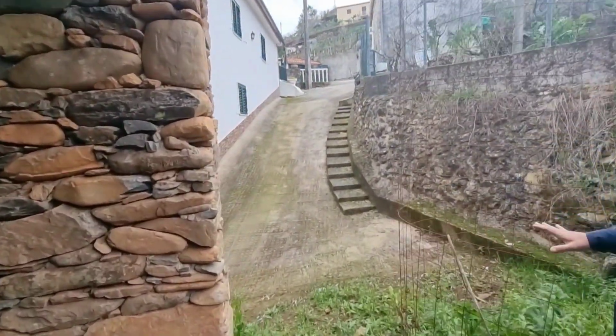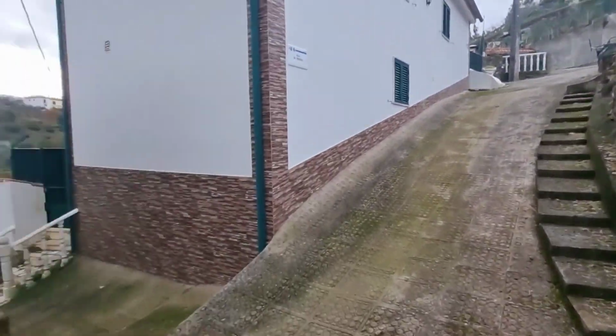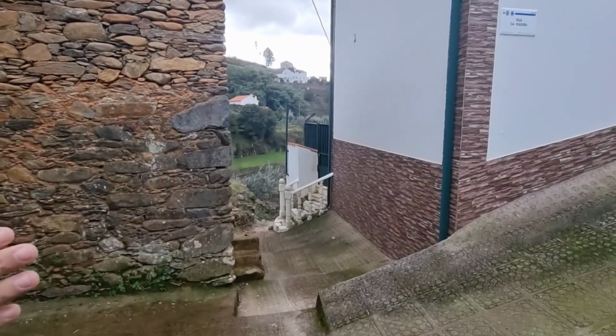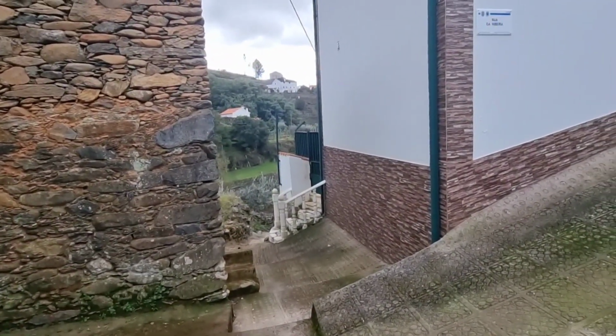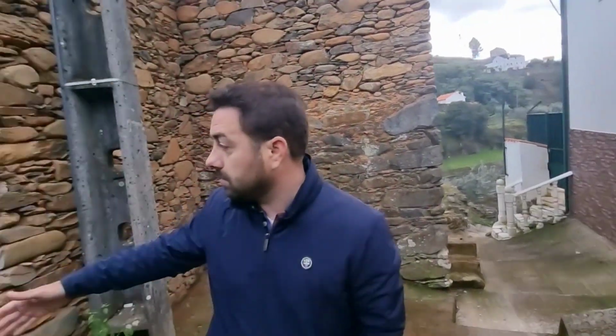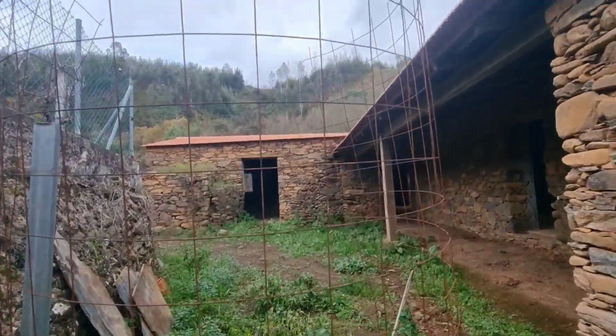Are we going this way? Yeah. This is private. From there to here. It's also possible to access here with a small car. It's a narrow and steep road, but a small car can come here. Yep. And maybe it's even possible to park there, here, or connect with the other side for small vehicles.